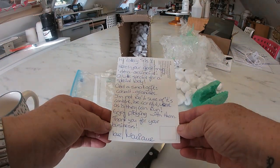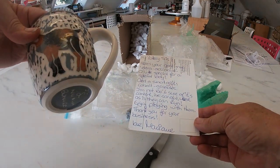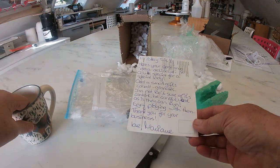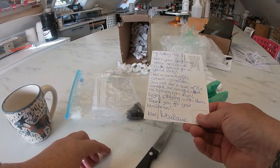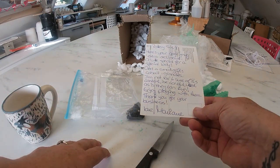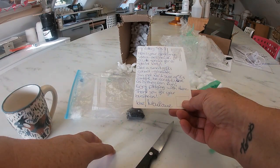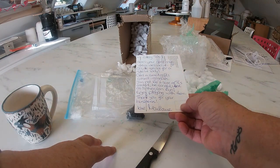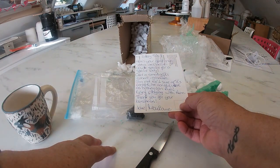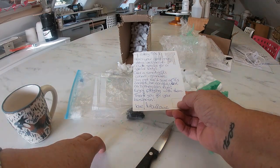So it says, "Hi, Pottery Sis. Here's your goat mug. Extraordinaire." It is extraordinaire. "A little special for a special lady. And a small gift. Cobalt granules. I'm not 100% sure of its content. Be careful. Used as is, they can run. Enjoy playing with them. Thank you for your business."